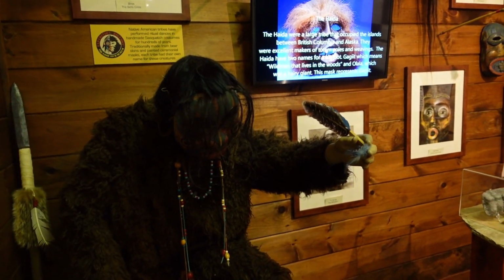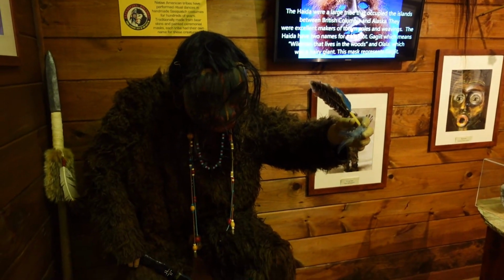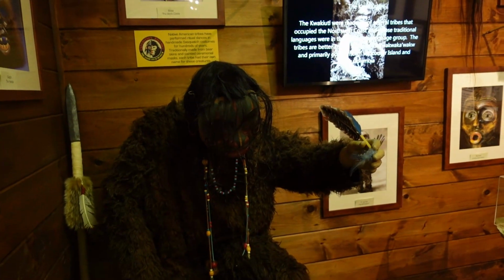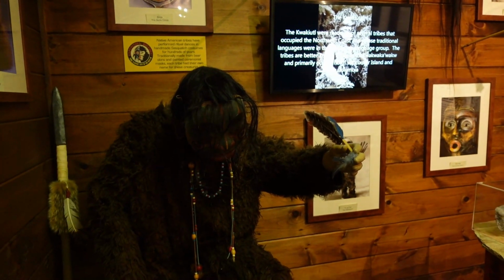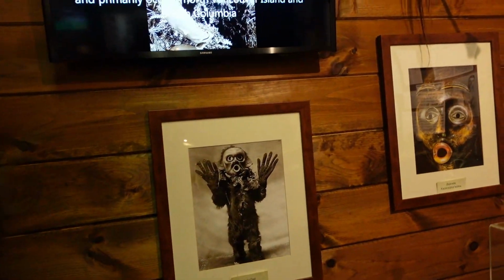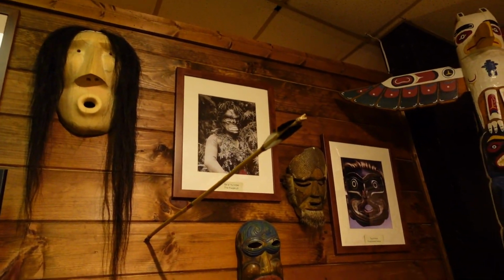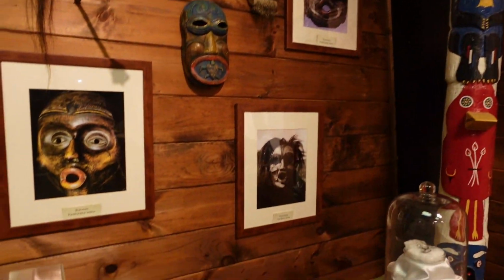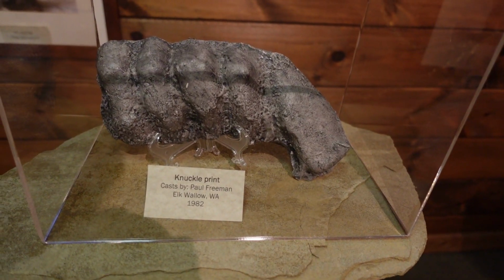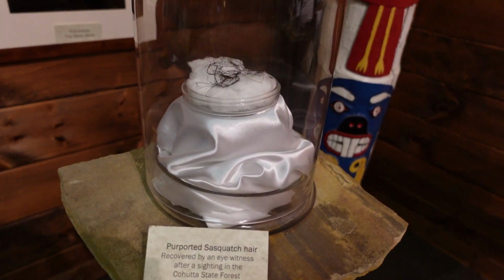This is depicting a Native American. Native American tribes had performed ritual dances in handmade Sasquatch costumes for hundreds of years, traditionally made from bear skins and painted with ceremonial masks. Each tribe had their own name for these creatures. Here's a knuckle print that was cast in 1982 and purported this is Sasquatch hair.